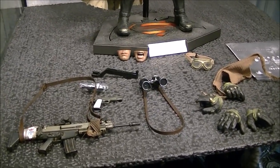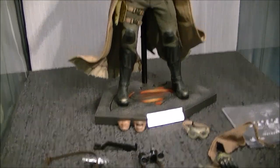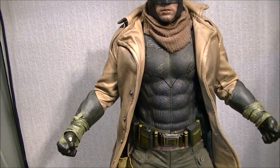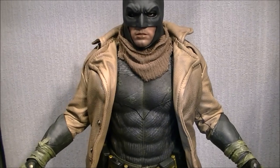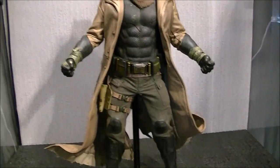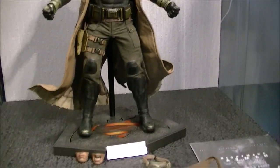I don't think they could have given you much more. I think the only downside from the scene it comes from is the coat is a little bit off, but in and of itself, it is an awesome garment. So I'm not even going to moan about that too much.